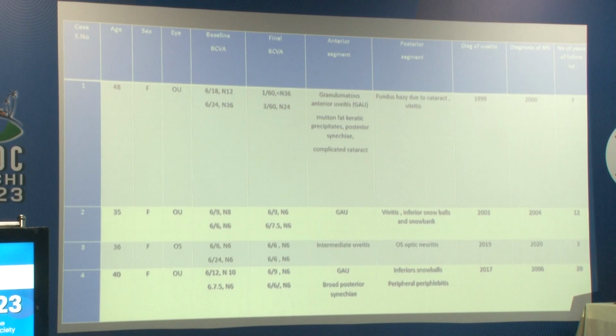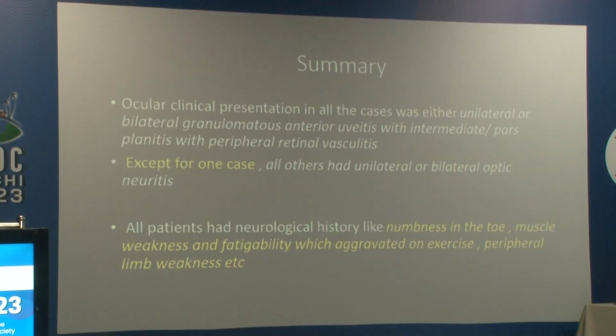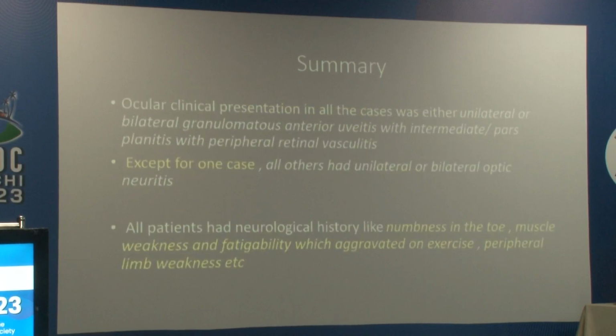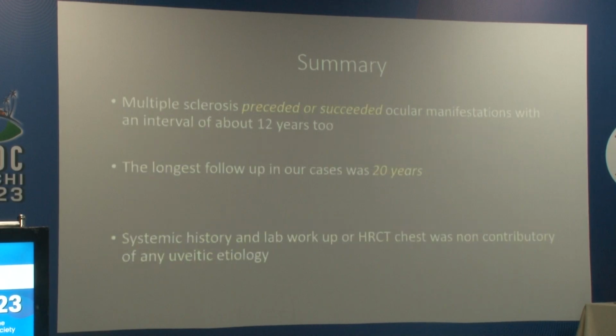And anterior uveitis was in the form of granulomatous with mutton fat KPs, and it was intermediate uveitis with snowballs and peripheral phlebitis. The longest follow-up we had was for 20 years. And the uveitis developed either before or after MS in almost all the cases. This is to summarize all the findings. These were the neurological symptoms that we found: numbness in the toe, muscle weakness, fatigability, peripheral limb weakness, etc.